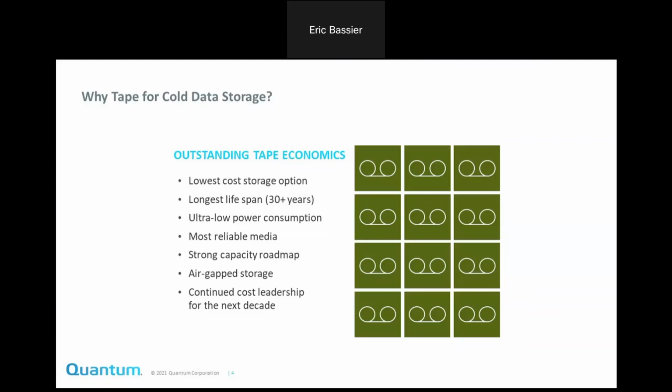Now, why do these large hyperscalers use tape? First, it's just the economics, the cost. Tape is the lowest cost storage option. But beyond being just very low cost, it's got reliability over a long lifespan. Data kept on tape, when kept in the proper environmental conditions, can be retrieved for 30 years or more. So it's very reliable.